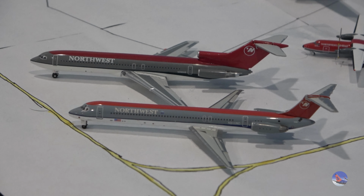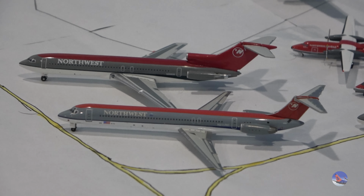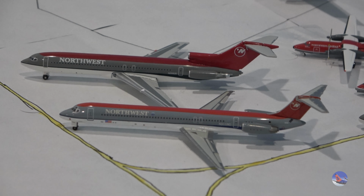So I got it for the project, but haven't used it yet because, again, the DC-9 was way more common in Sioux Falls. But we did occasionally get the 727, so we will definitely be getting to that type at some point down the road. Either way, happy to have it, and it's a nice model in the collection.